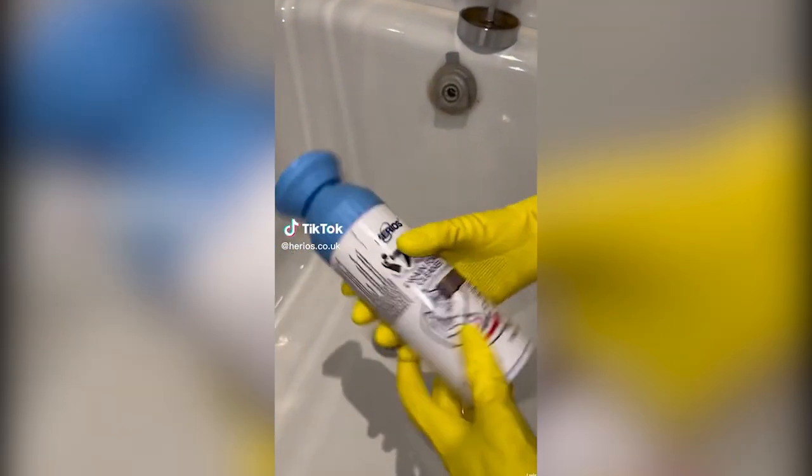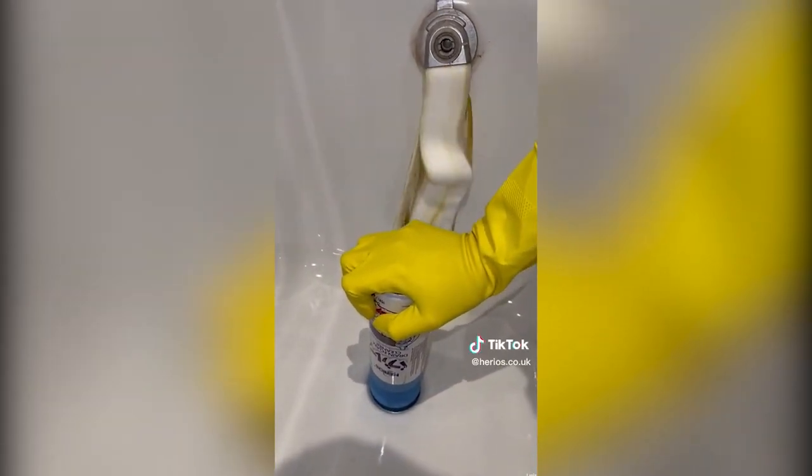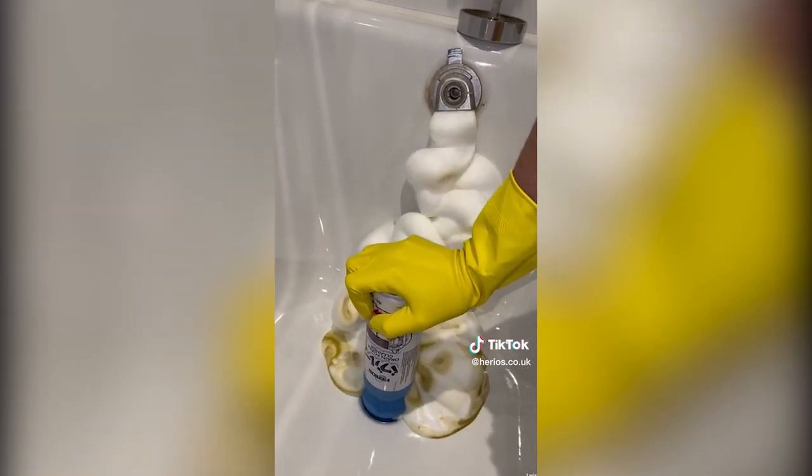I wish I knew about this thing earlier. You won't believe it, but this product made my shower drain smell like lemons. I was trying to get rid of the smell I had in my shower, and this helped.